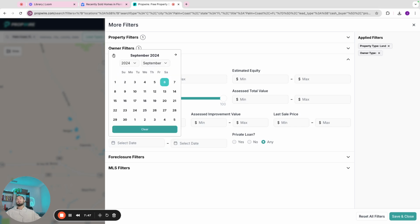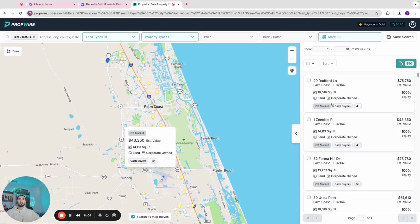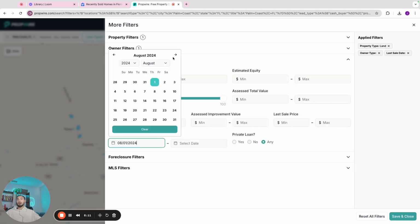I'll probably go back maybe a couple months just because these data providers, it takes a while for them to update things. So it might be lagging a couple weeks to a month. From my experience, it might be different with the platform that you use. So let's just say August 1st. So we got 81 results. All right, let's go ahead and move that a little closer. So if we go from August 1st to September 1st, let's see how the results change.